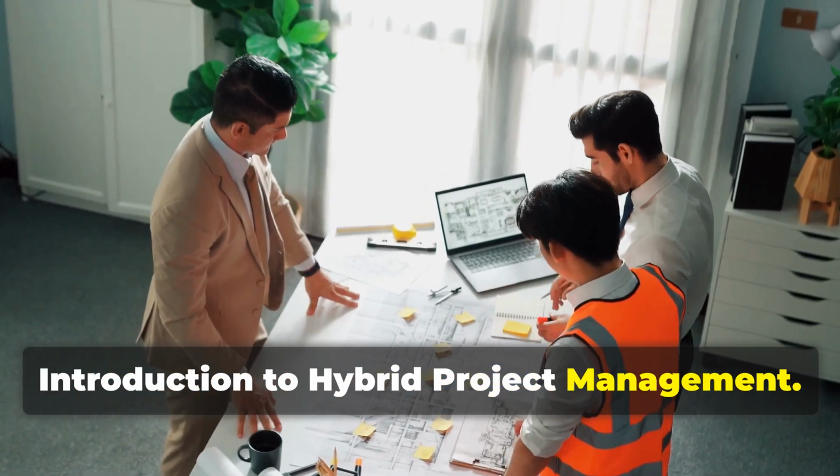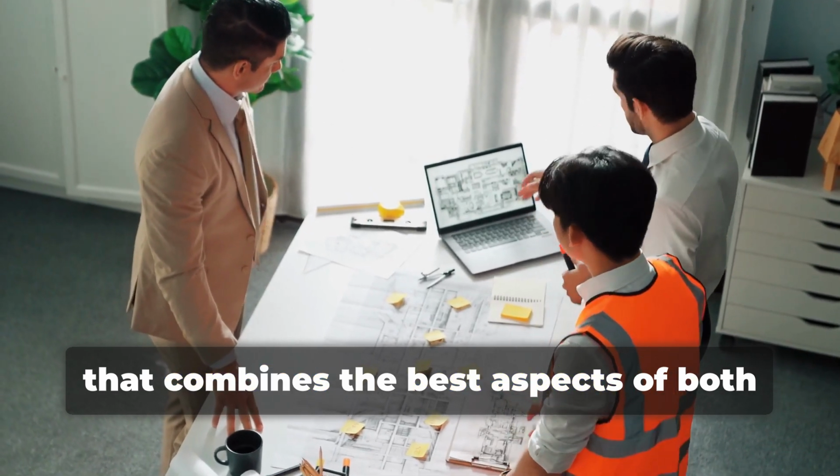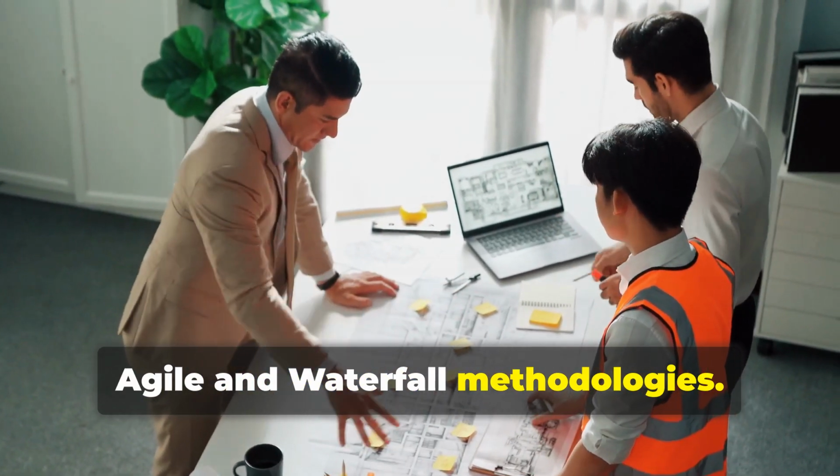Introduction to Hybrid Project Management. Hybrid project management is a strategy that combines the best aspects of both Agile and Waterfall methodologies.